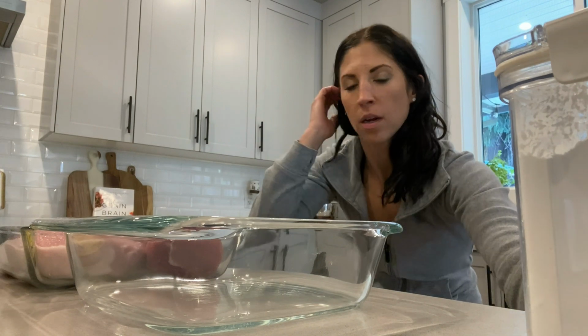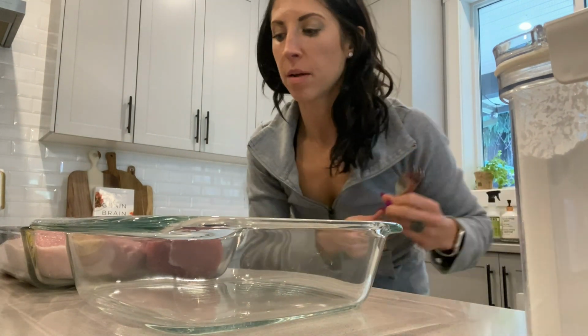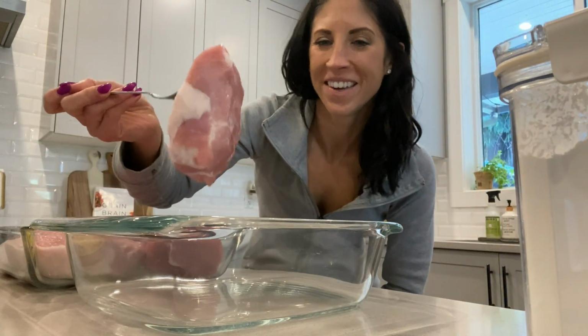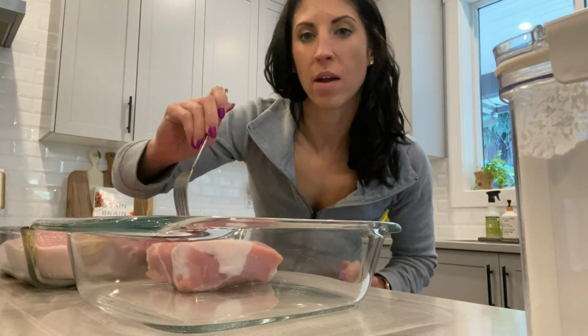We're doing it. I've got a whole lot of pork chops here. So my first step is I'm just going to do 2 different marinades. My husband wants to take pork. Wow, that's huge. My husband wants to take pork to work this week, and then we'll have some for dinner.